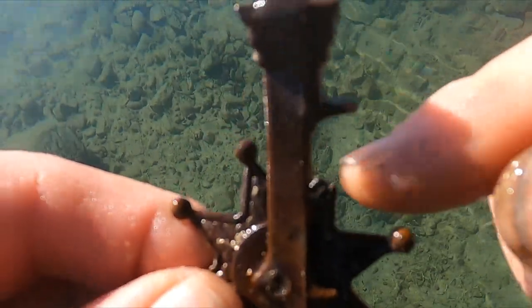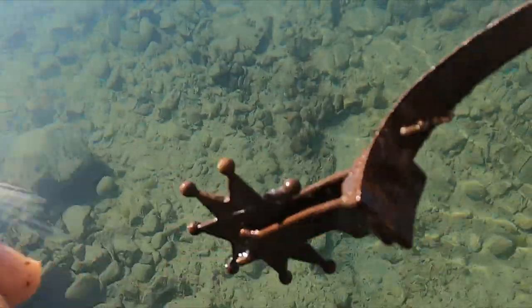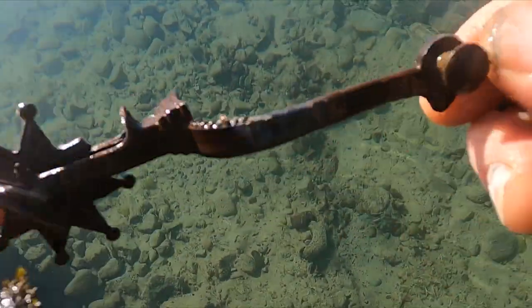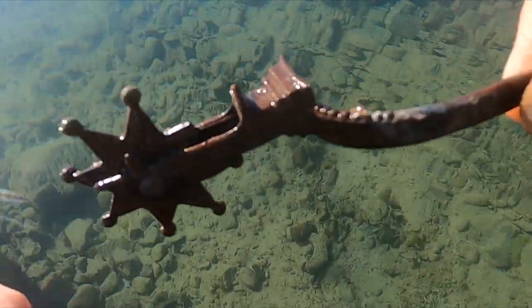One of them's broke off. See that? One little tine there on the star. I mean, I guess this other whole side's broke off too, but at least I think it's broke right there. I'm pretty sure it's a U-shape.